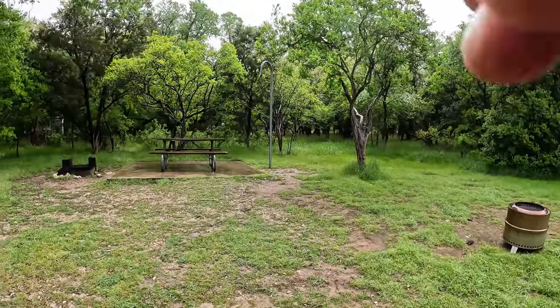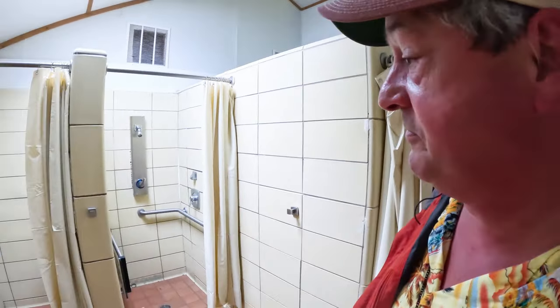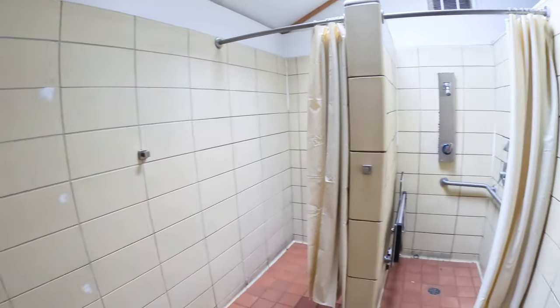Finally, we've got some better lighting, so you can see how beautiful and green everything is here at McKinney Falls State Park. This is your shower report from McKinney Falls State Park. We find these showers in desperate need of some renovation. They're looking a little run down and ragged.